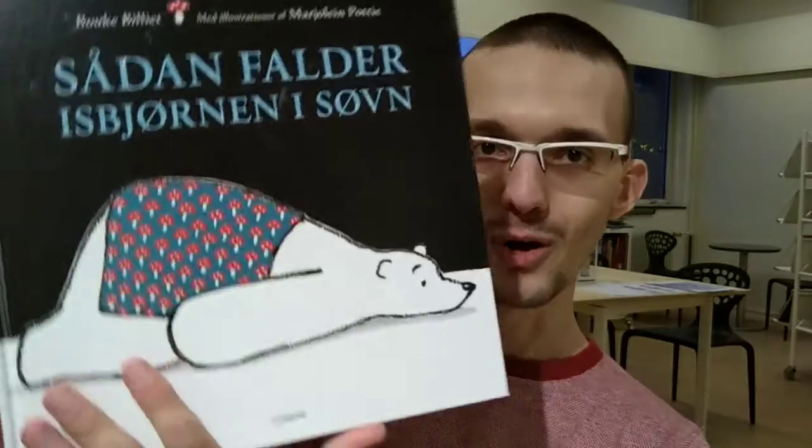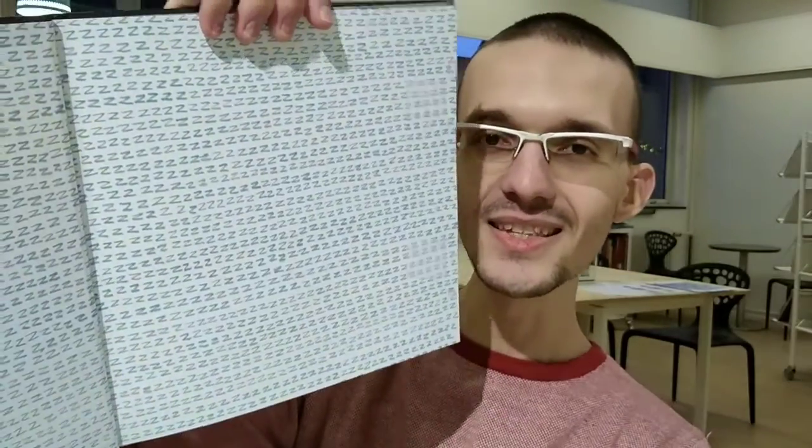The actual name of the story is Soren fella isbjörnen i sömn, which means this is how a polar bear falls asleep. This is a Danish story, so I'm going to translate it. If you want me to, I could also read it in Danish. You don't want me to read it in Danish now, do you? So, going from polar bear to zzz, how does the polar bear do it? Well, let's find out, shall we?